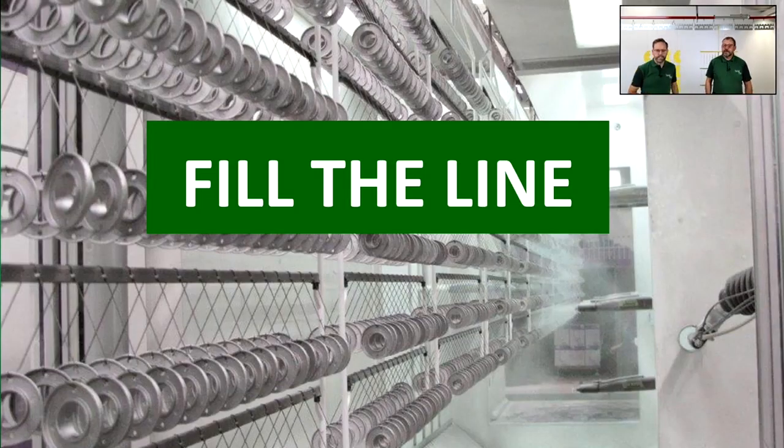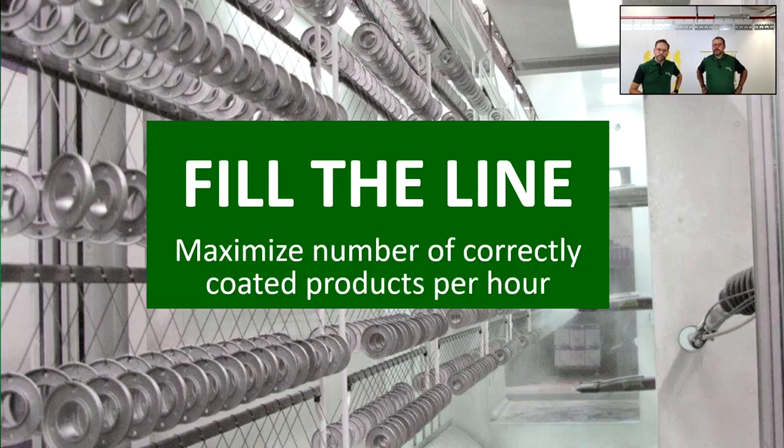So, fill the line. What do we mean by that? In short, maximize the number of correctly coated products per hour. Doesn't sound that difficult? No, it's not rocket science, but sometimes in a paint shop, it can be a little bit difficult. It's not easy, I would say, because in a painting shop, it's a complex process with short lead times, especially for job coaters, and difficult to plan, et cetera. So it's not easy, but it pays off if you start working with it. Absolutely. And today we will show the benefits you will have from filling the line and getting out the maximum number of correctly coated items per hour.